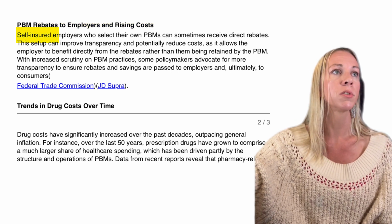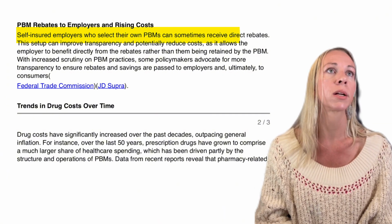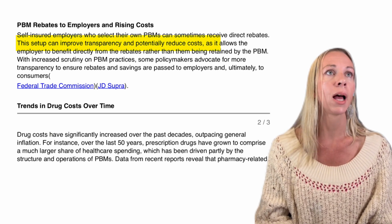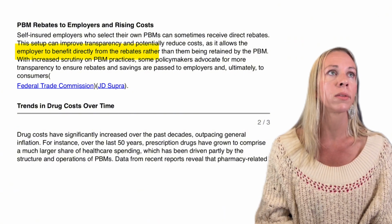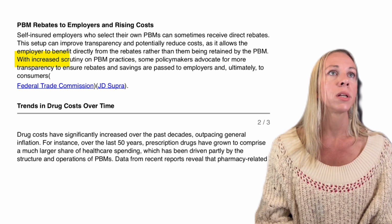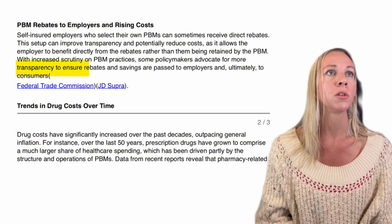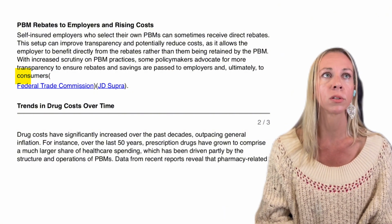PBM rebates to employers and rising costs. So self-insured employers who select their own PBMs can sometimes receive direct rebates. This setup can improve transparency and potentially reduce costs, as it allows the employer to benefit directly from rebates rather than being retained by the PBM. With increased scrutiny on PBM practices, some policymakers advocate for more transparency to ensure rebates and savings are passed to employers and ultimately to consumers.